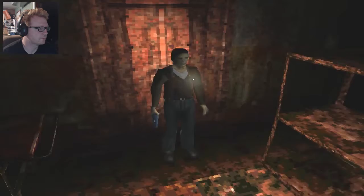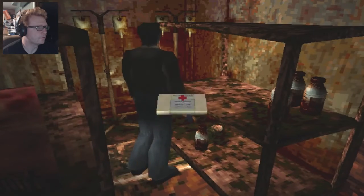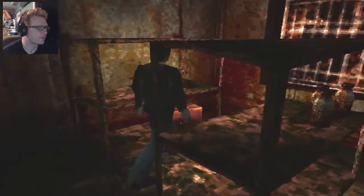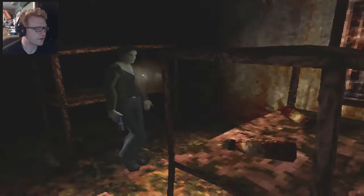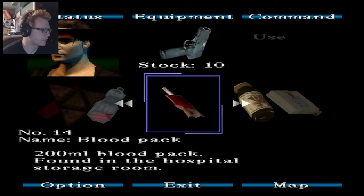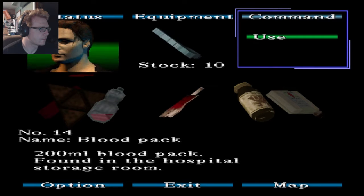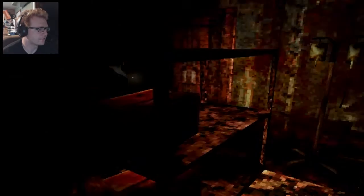Storage room. It's in the storage room. Scary music again. Ooh, first aid kit. Yes, please. There's a bottle filled with some kind of drug. Better leave it. Okay, that's weird. What the hell's that? Blood pack? You should not be taking any blood packs you find in this hospital here, Harry. Just a saying. Ooh, handgun bullets. What does that blood pack do? 200 milliliters of blood pack found in the hospital room. I don't know if it heals you or what. That's weird. Anyway, storage room.